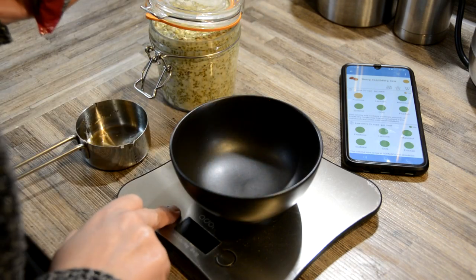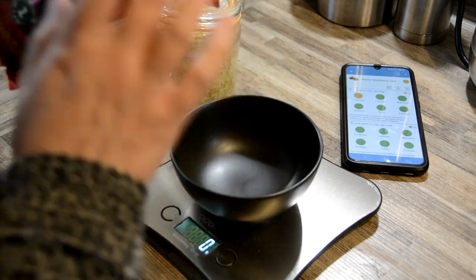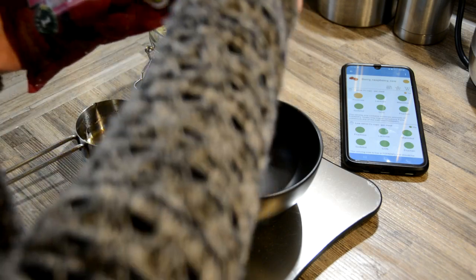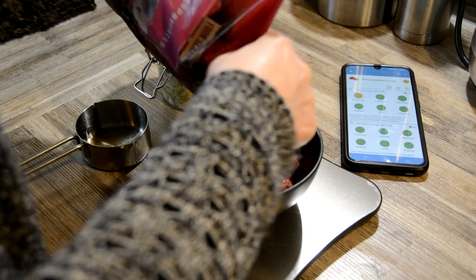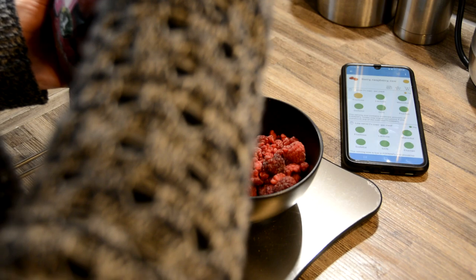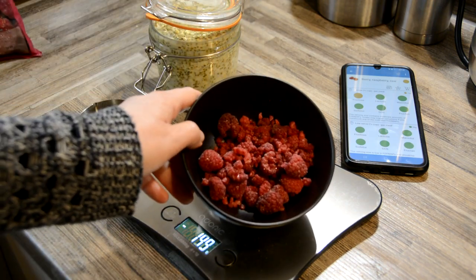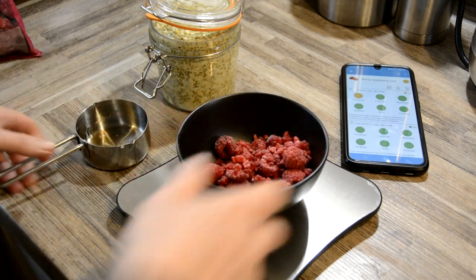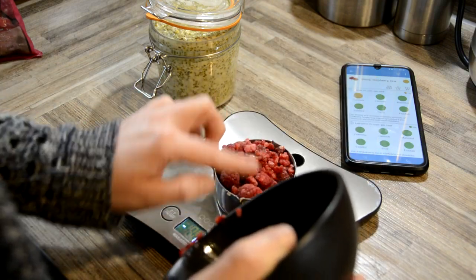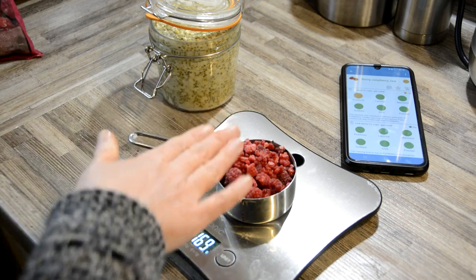So I'm just going to weigh these out rather than go by cup. For any items that do have a specific low FODMAP serving, I do prefer to weigh them rather than use cup measurements. So we're going to see how many. So 58 grams is the recommended low FODMAP portion size for raspberries. And if we try and get it into our cup, I would say that is pretty much half a cup. So we've fulfilled the berry requirements for the day.